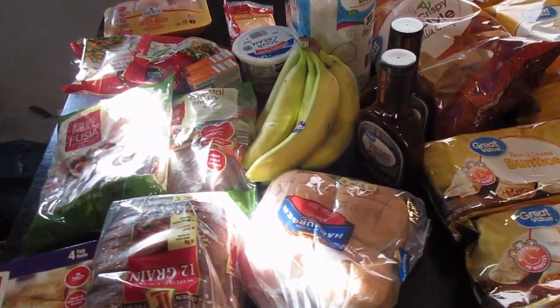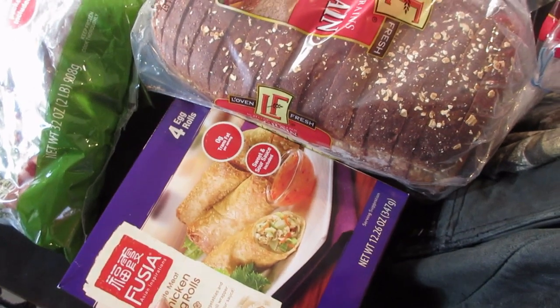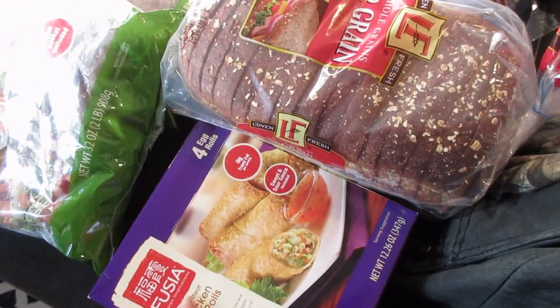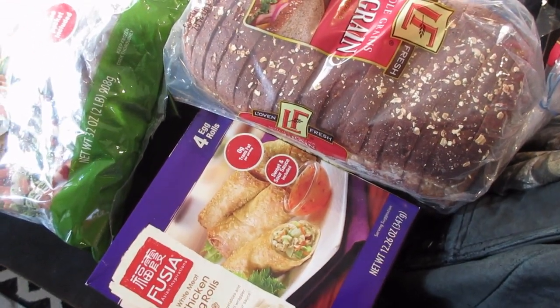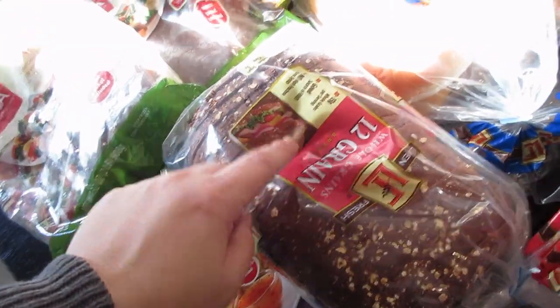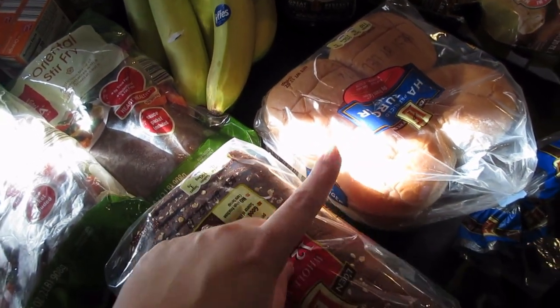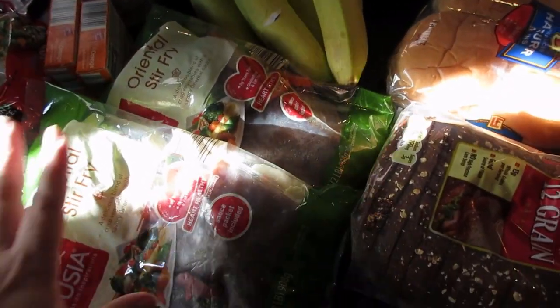Let's get into what I bought. I'll start with Aldi first, just because this is the side of the table I'm on. I picked up some of these chicken egg rolls. We're going to have a stir fry, which you'll see here in a minute, and we're going to have egg rolls with that. Some 12 grain bread for my husband's lunches. He loves this. Some hamburger buns because we're going to do some barbecue chicken sandwiches this week for our meal plan. Here's that stir fry.